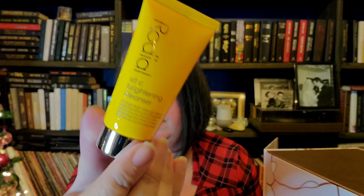What do we have? So from Rodial, we have the Vitamin C Brightening Cleanser. Is it for taking makeup off? It's this high-tech daily gel cleanser infused with a skin-invigorating blend of pure vitamin C and exfoliating fruit AHAs to leave skin with an illuminating boost. Interesting. Excited. Skincare, not so exciting, but I do use it, so it will come in handy.